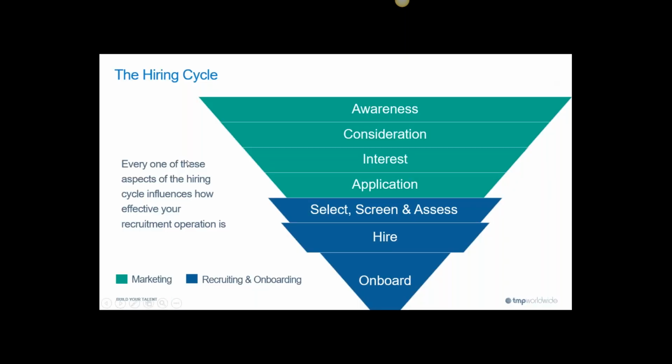All right. So when you take a look at the long term versus the short term and building your goals, you also have to take the bigger and larger view of what the hiring cycle looks like. We have to consider what the candidates themselves actually go through. It starts with them being aware, they consider you, they may become interested in you, they may apply. Recruiters are then selecting, screening, assessing, hiring managers interview, they get hired and they're onboarded.